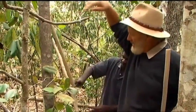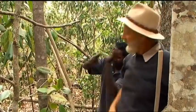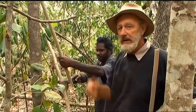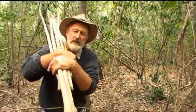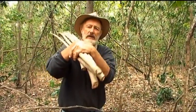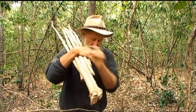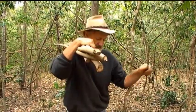What we're going to do is make up some spears and then we can go hunting. And this is what the Yolngu have been doing in Arnhem Land for thousands of years, cutting spears, and now we go out on the beach and we'll straighten them up.